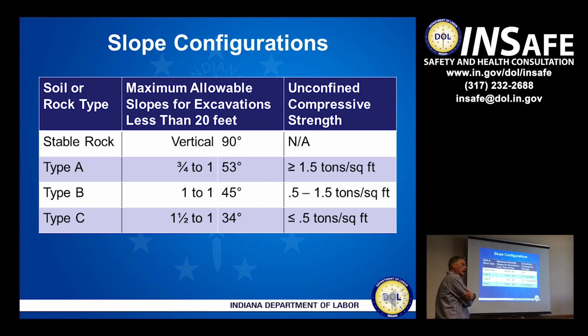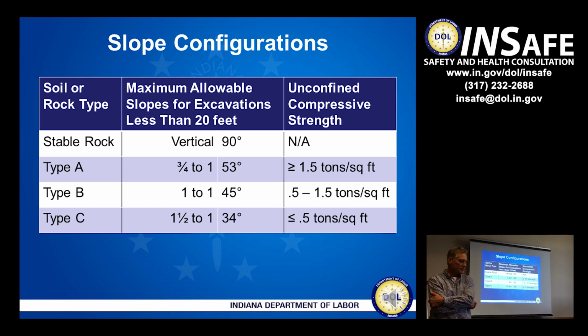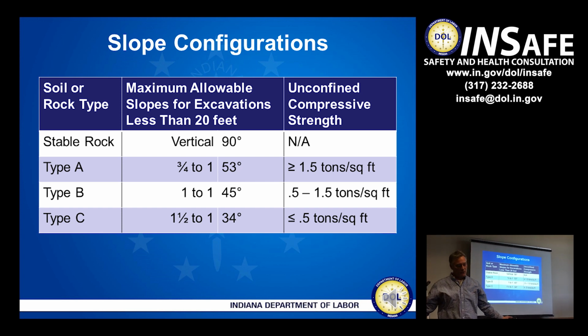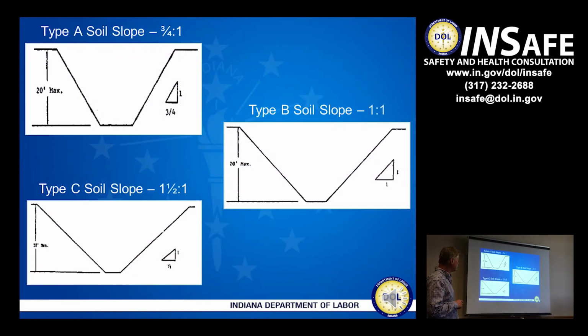Sometimes I'll ask a person, hey, you're 8 foot deep. How wide do you have to be at the top of your trench? They'll say 8 foot, that's 1 to 1. No, that means for every foot we go down, 1 foot on this side, 1 foot on the other side. So if we're 8 feet deep, the top of our excavation would have to be 16 feet wide.